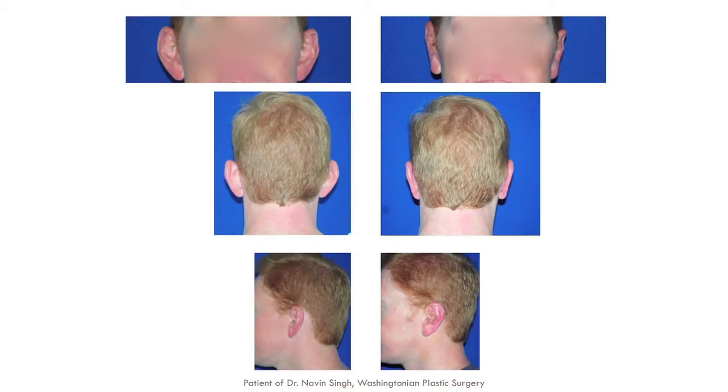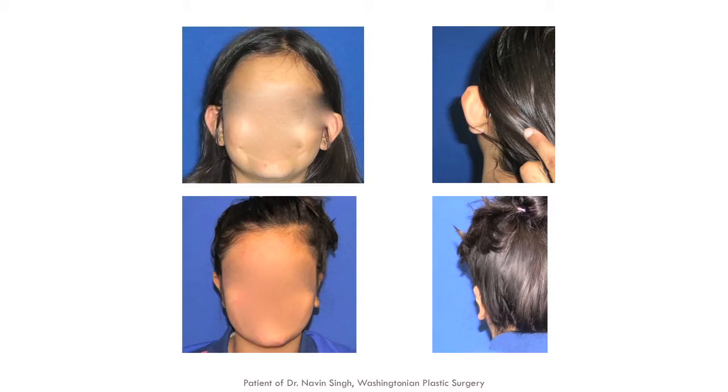This young man came in for correction of something he'd been teased about ever since he was 7 years old. He was tired of it. It's time to do something about it. An hour and a half later, both ears are corrected. Loves the results.